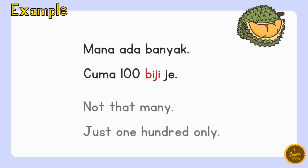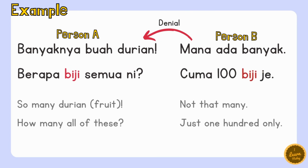The phrase mana ada banyak is translated as not that many. Mana means where, ada means to have or to be. Mana ada colloquially could mean no way. In this case, it serves the purpose as a denial to the previous sentence. For example, like if you're familiar with the English phrase, no way, Jose. Banyak means many. So when person A says to person B, banyaknya buah durian, he is surprised to see so many durian fruits in front of him.